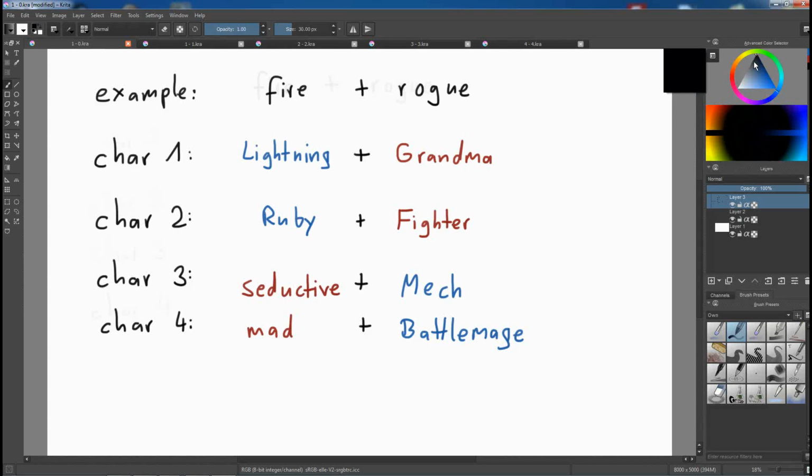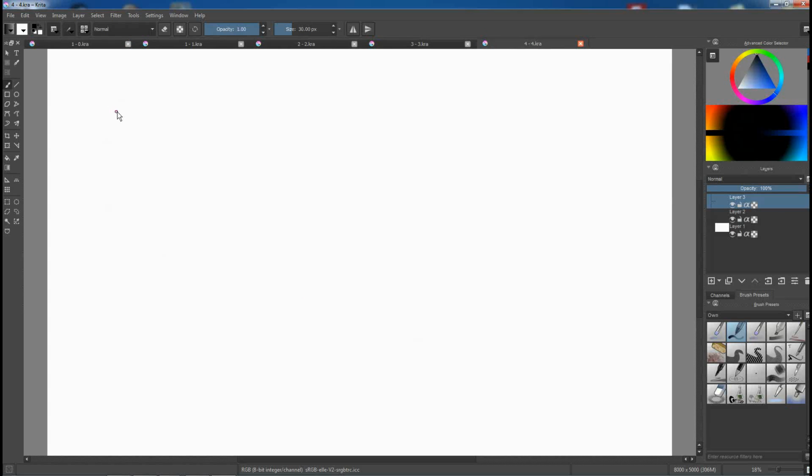Which I think is very interesting. So yeah, these are the rules. In this series you will see my creation process of the lightning grandma, the ruby fighter, the seductive Meg, and the mad Battlemage. We decided to upload one of the characters in a video each week, and we wanted to start with the Battlemage. I guess I will put parts of this into time-lapse because I think in real time it would be too long, but we will see. Yeah, these are the rules, and let's start with the characters, I would say.